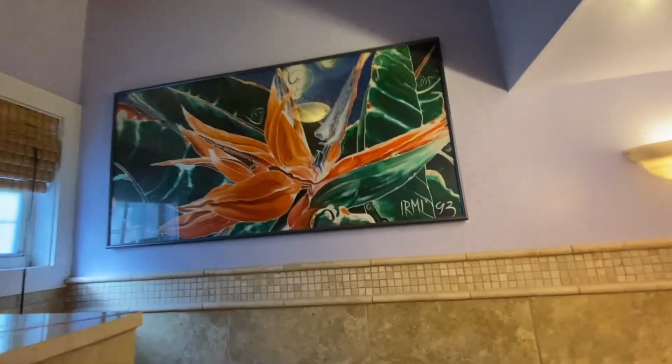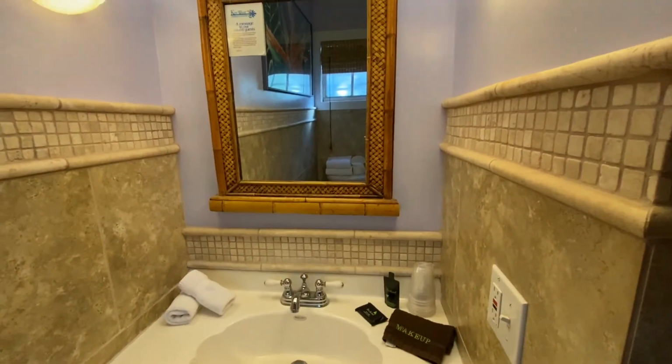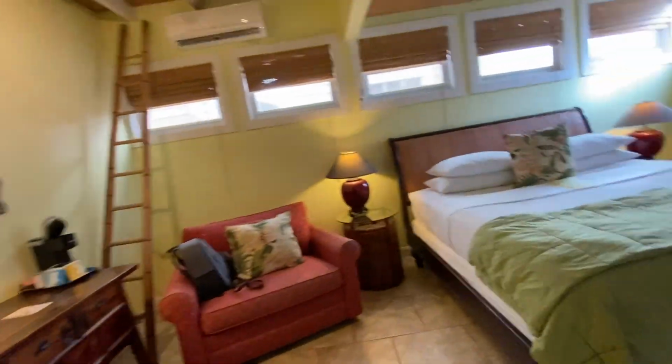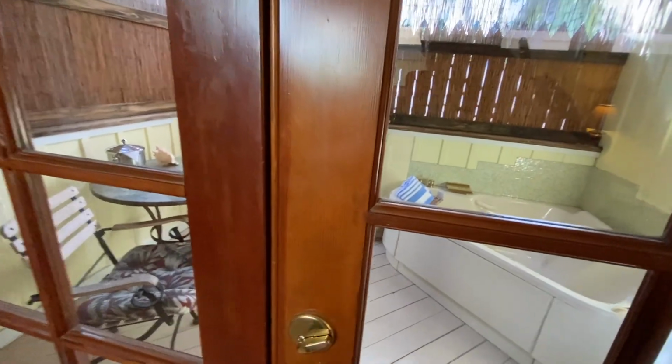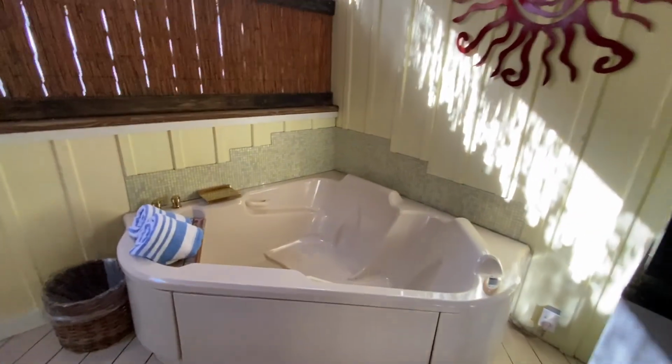Nice little walk-in shower right here, which is pretty neat. And then, yeah, some nice art on the wall and a cute little sink area, which is nice. The toilet's right there. But I think the thing I'm most excited about is actually not the robes, but as we head over this way, we have our own private little patio. And yeah, nice little seating area, a nice little fan, and a 2-person tub, which is pretty cool.